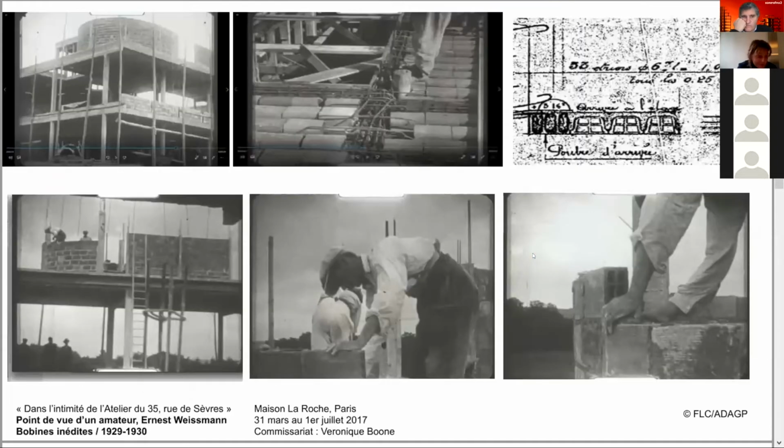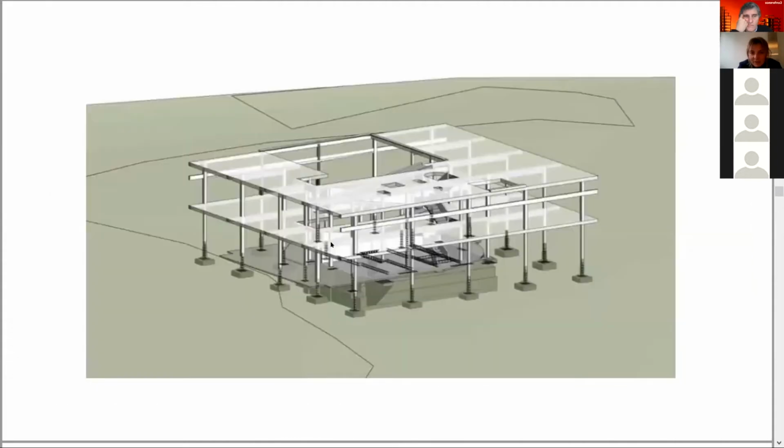Then another interesting document that we really used was this movie. Actually, it is a movie shot during the construction site by Ernest Weissmann, who was a collaborator of Le Corbusier at that time. It's a movie that was shown at the Fondation Le Corbusier in an exhibition in 2017, and we cross-checked these images with, as you can see there, the detail and the plan. You can also see Le Corbusier and mostly Pierre Jeanneret visiting the building construction site, and a lot of details such as the mâche-fer walls and the concrete structure that we transferred onto our 3D data model.